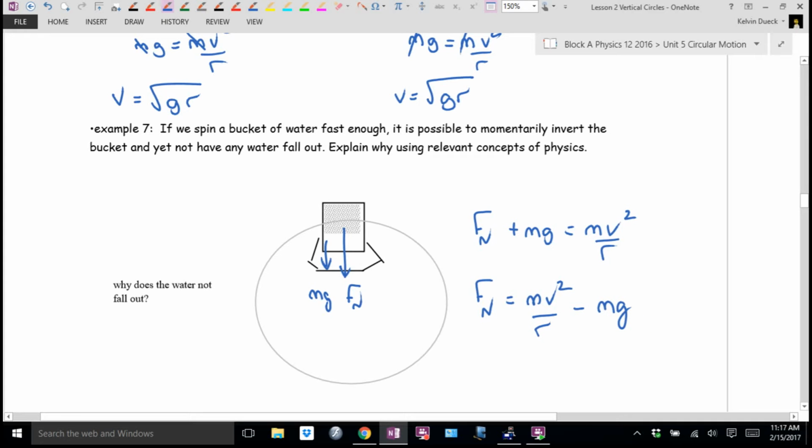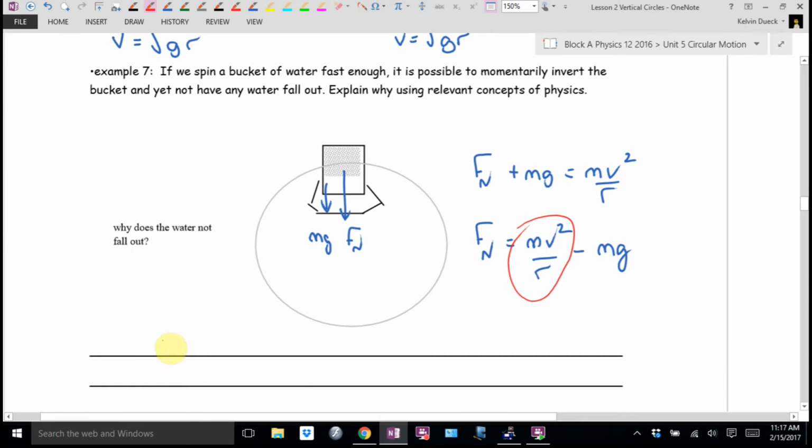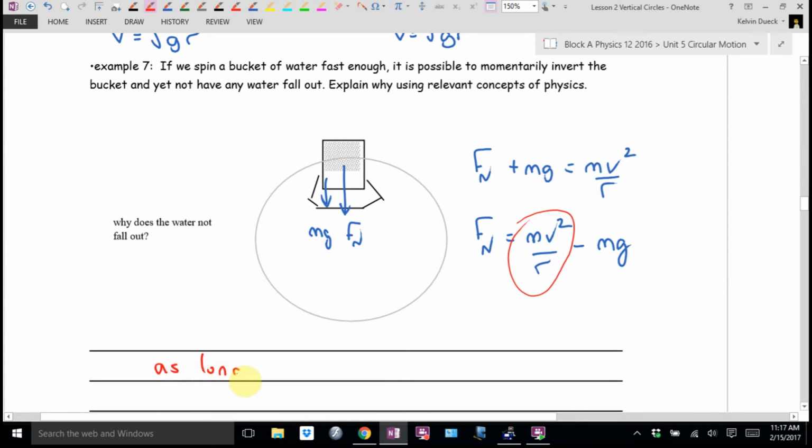I'm going to disagree with you, Connor. It's not as long as the normal force is bigger than mg. It's as long as which force is bigger than mg? Yeah. It's as long as this is bigger than mg, you'll have a positive answer, and therefore the water will feel like something is pushing against it from the bucket. Okay? So as long as mv squared over r is greater than mg, we stay dry.